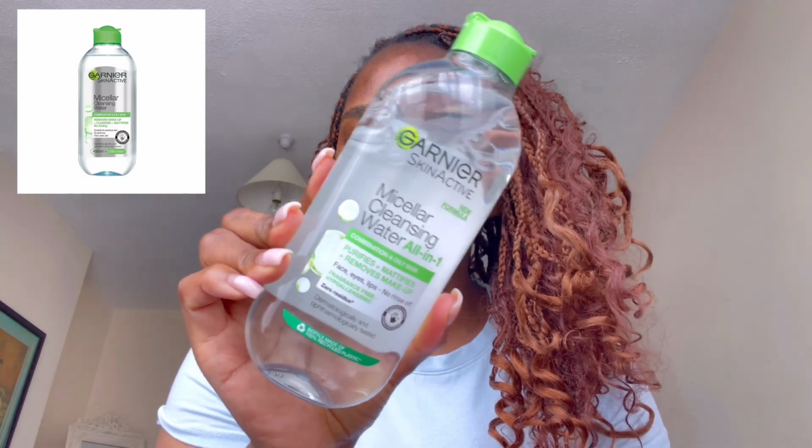And then I use this Garnier micellar water with a cotton pad to go over my face just after washing with that Simple micellar gel wash. You'd be surprised how much dirt and debris is still left even after washing your face with the face wash. And then I take another cotton pad and go ahead with my toner.